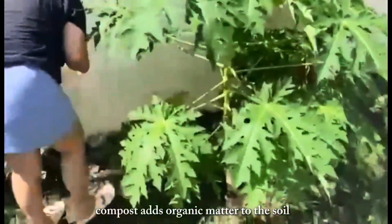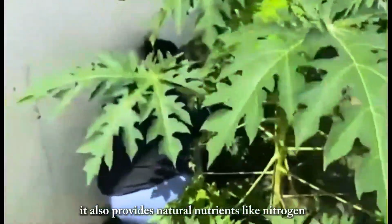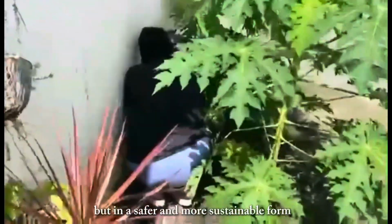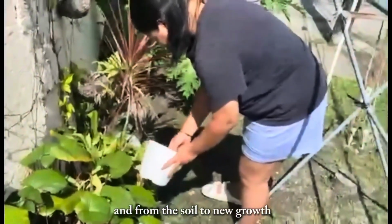Compost adds organic matter to the soil, improves its texture, and helps plants retain moisture. It also provides natural nutrients like nitrogen, phosphorus, and potassium, the same elements found in chemical fertilizers, but in a safer and more sustainable form. From the kitchen to the soil, and from the soil to new growth.